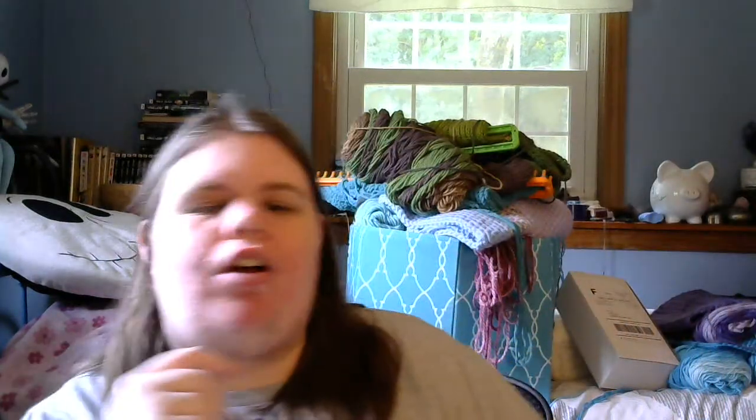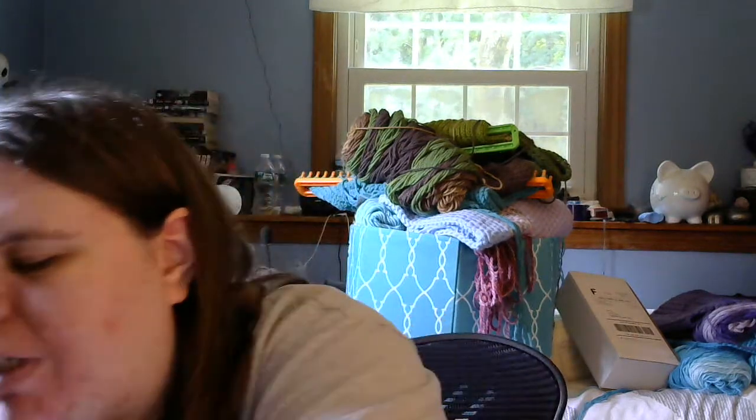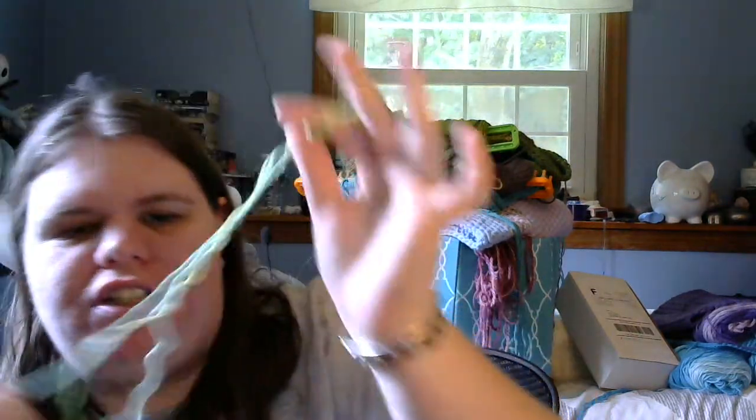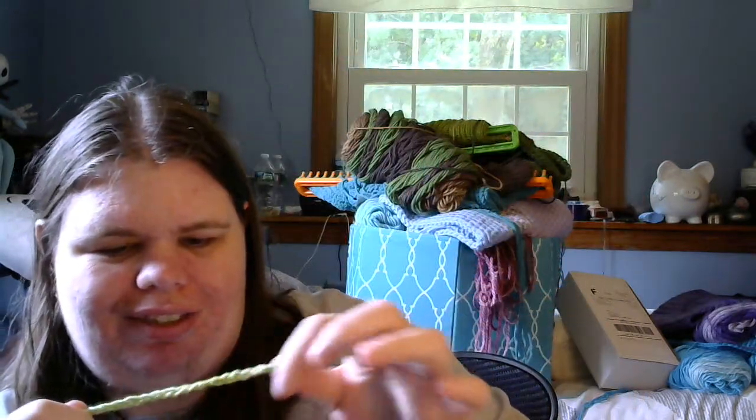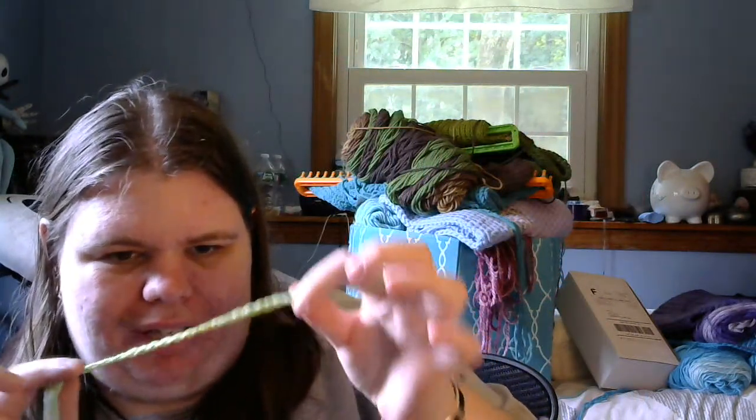My shawl got some work done on it, which is, again, great. I got another dishcloth going. Don't mind the crimping craziness. So, not my best work. I was kind of in a hurry when I was doing that. I got another dishcloth going back there.